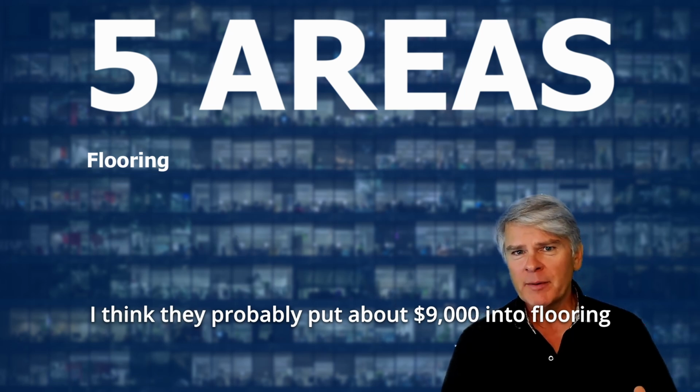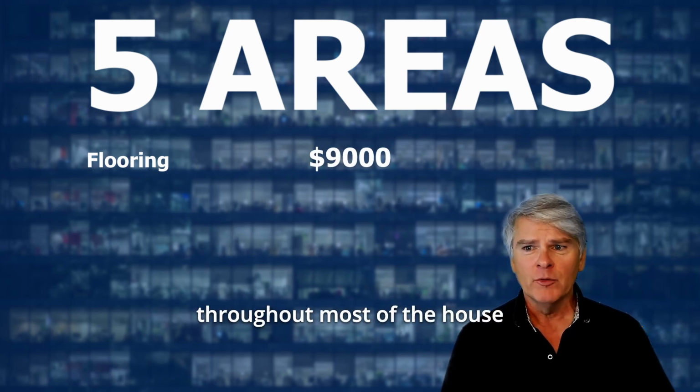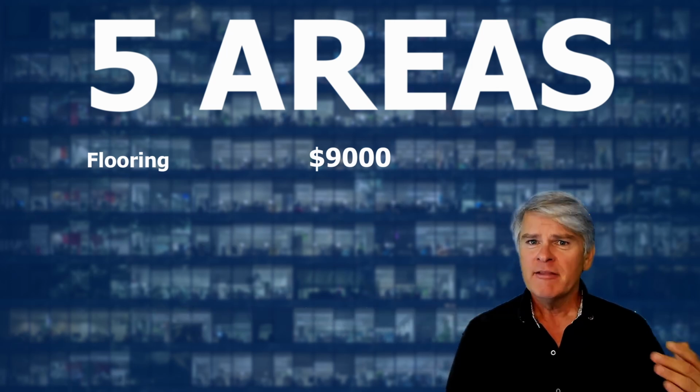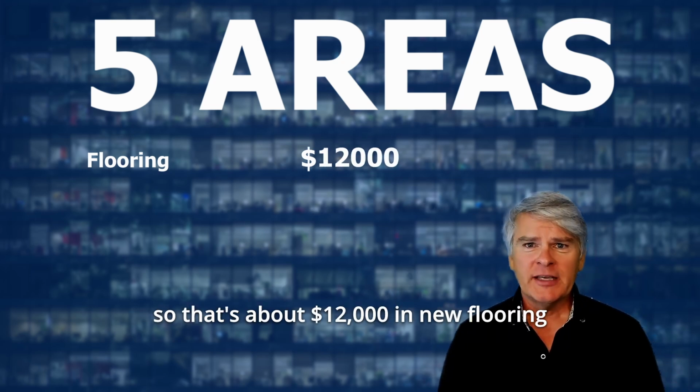I think they probably put about $9,000 into flooring for engineered hardwood floors throughout most of the house. And then I do see that they used carpeting, so I'm going to say they probably spent about $3,000 in new carpeting in this house. That's about $12,000 in new flooring.